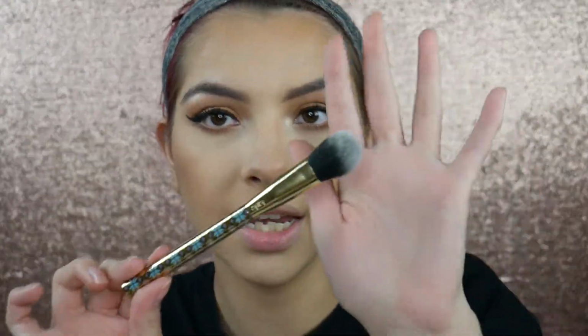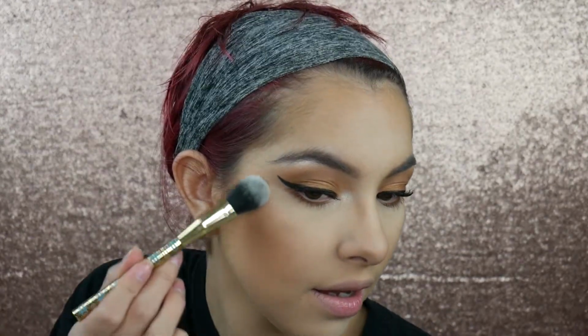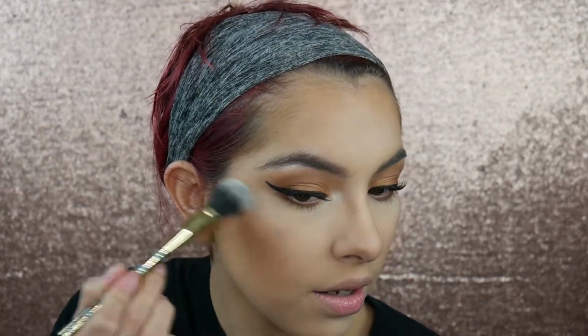Okay, so this is the last Tarte brush in that little kit, and it looks like this. I was actually gonna use this to go ahead and set under my eyes, but I read the box and it actually said this is used for highlight, so I'm like, let me try it out. So I'm gonna dip this into the highlight in the palette that we used on our inner corners, and we're gonna use this as a face highlight. And see how it goes. So it's very subtle at first.